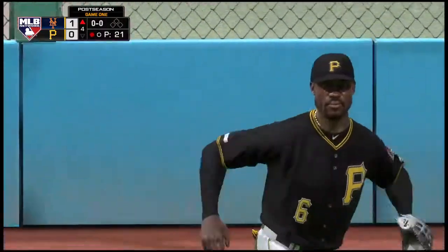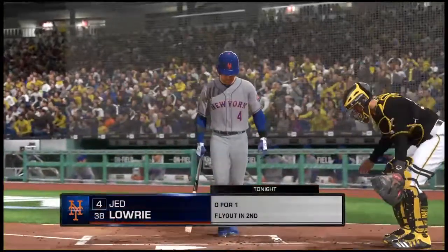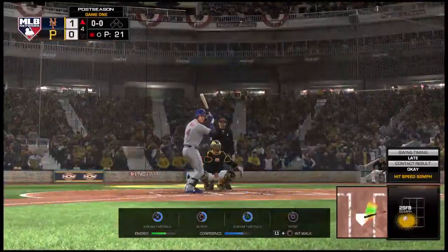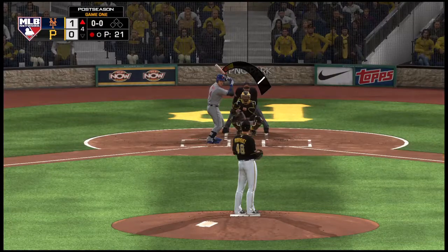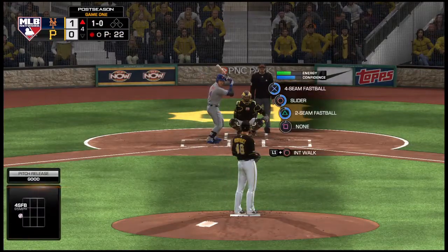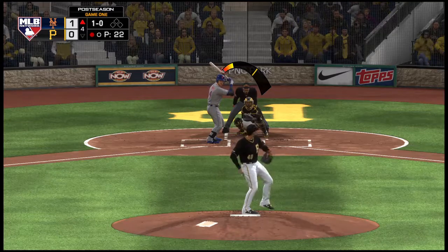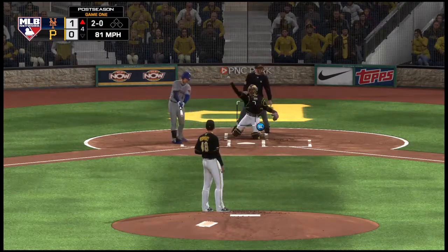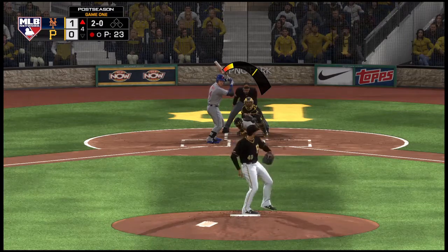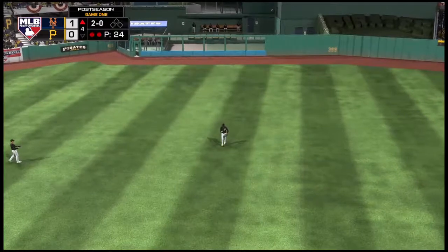The third baseman, number 4, Jed Lowry. Ready for another chance? Jed Lowry. He flew out in his last at-bat. First delivery to him on the way. That just misses off the inside for ball 1. 1 run, 4 hits, and no errors on the Mets line score so far. There's a shin-high slider laid off for a ball. Sent in the air out to straightaway central. Marte is under it. And he brings it in for the second out of the inning.